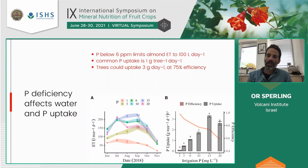So almond trees, in most common applications, extract about a single gram of phosphorus in a day. The more we applied phosphorus, the more they extracted, nearly. So our system peaked at an uptake of 3 grams phosphorus a day for a tree. Trees exposed to 20 ppm did not benefit from this further. And it meant that we could apply these 3 grams at a 75% efficiency, which is actually good considering that we still have a substantial leaching fraction, a 30% leaching fraction in this system. So actually trees won't necessarily see all the water and nutrients passing through the root zone.